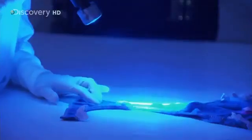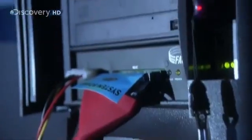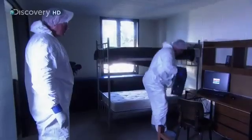Somewhere in this crime scene is the evidence that will put the perpetrators behind bars. Fusing science with detective work, forensic scientists have revolutionized the way criminals are caught and convicted. Their work would be impossible without computers. Unfortunately, the good guys aren't the only people with state-of-the-art technology. The problem is that criminals are going high-tech as well.